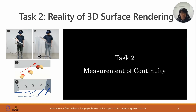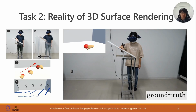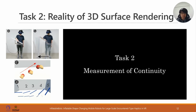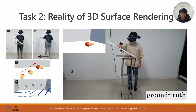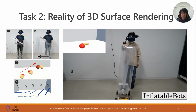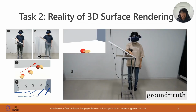After each angle, participants answered 2 questions. The first question was about the surface continuity, rated on a Likert scale from 1 to 7. In the second question, participants estimated the angles. Several inclined board options were displayed in the VR, and they selected the one closest to what they experienced.